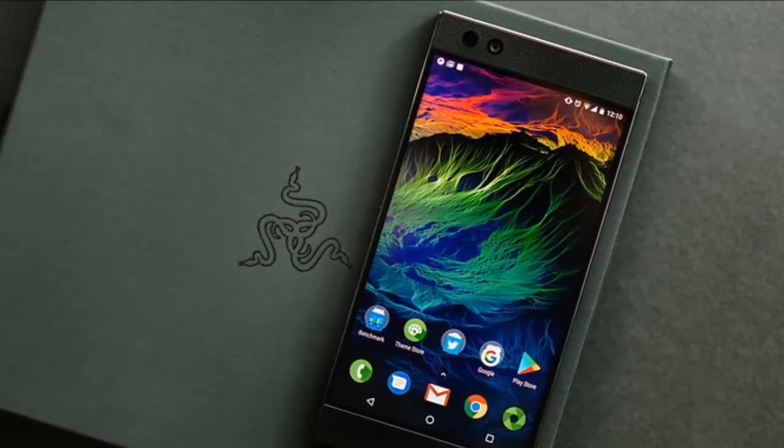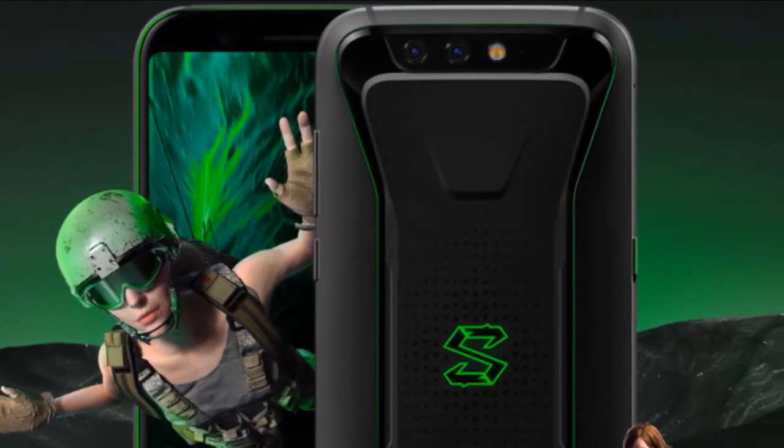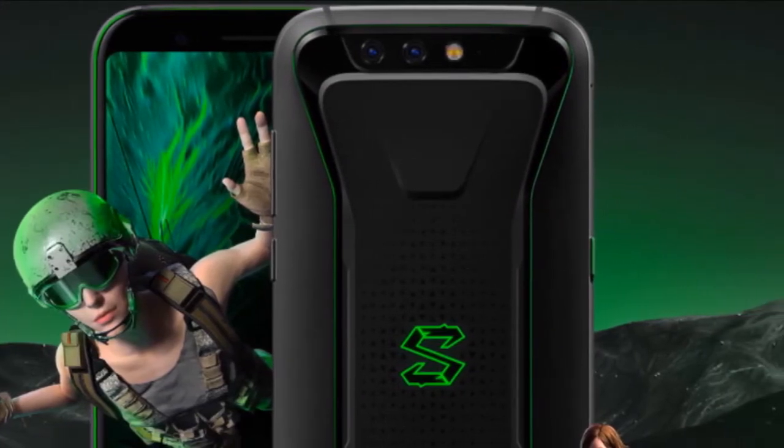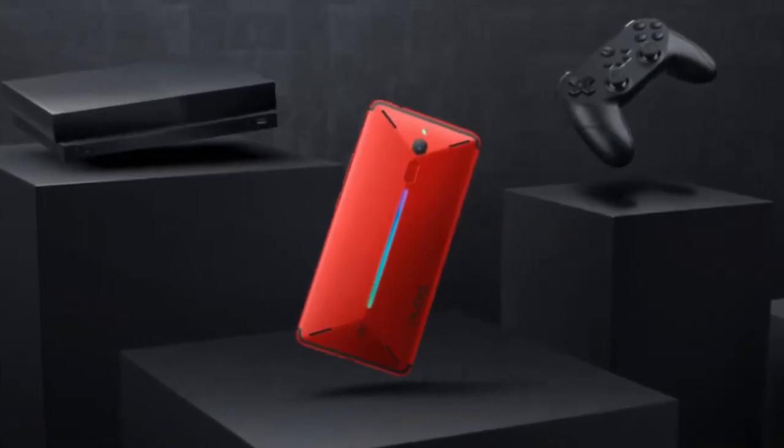Unlike the other two smartphones, the Nubia Red Magic's primary camera isn't very attractive on paper. It only has face detection autofocus and a single-tone LED flash.